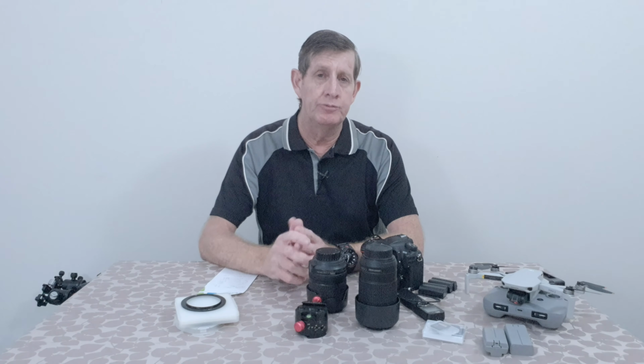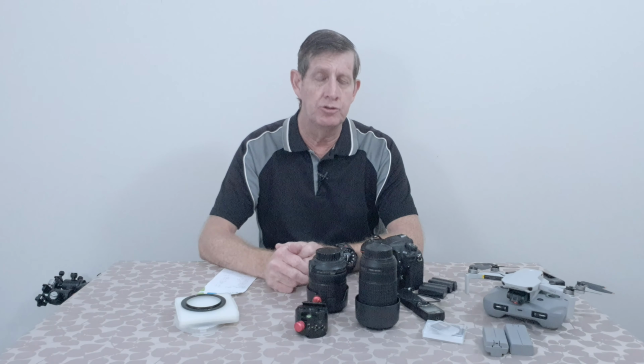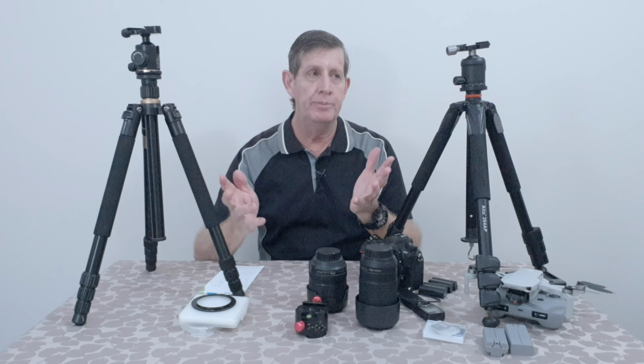If I wasn't going to do any long exposures, I wouldn't need a tripod. I've learned from the past that sometimes I haven't taken the tripod and I've regretted it. So I'm definitely taking a tripod. Now tripods, as you can see, I've got 2 tripods here.